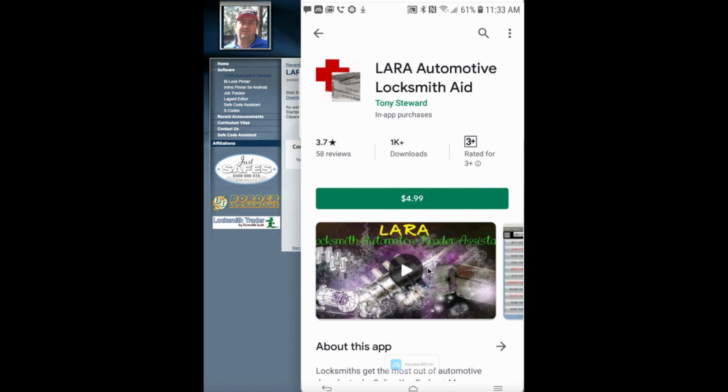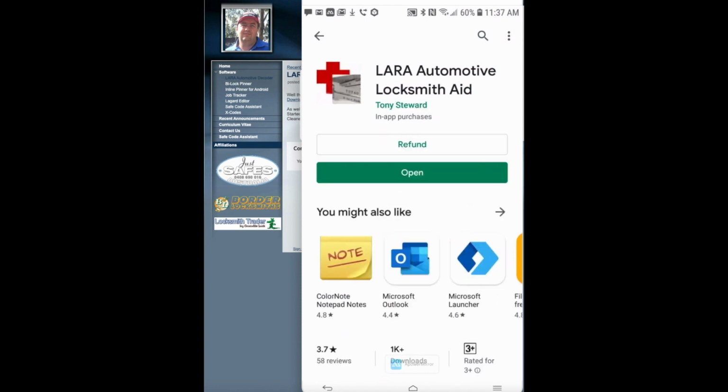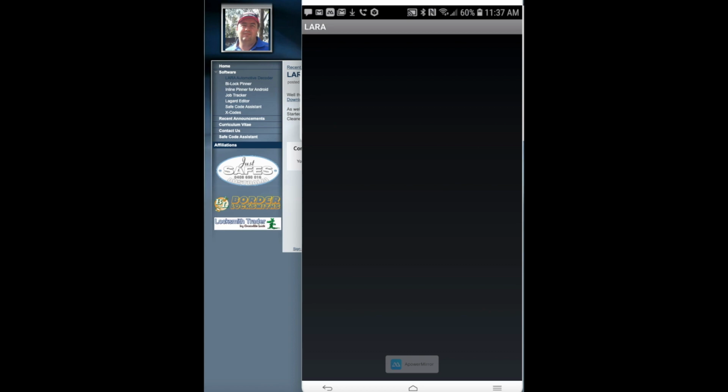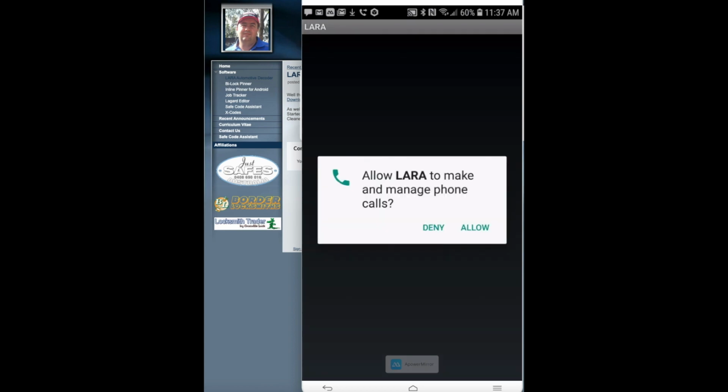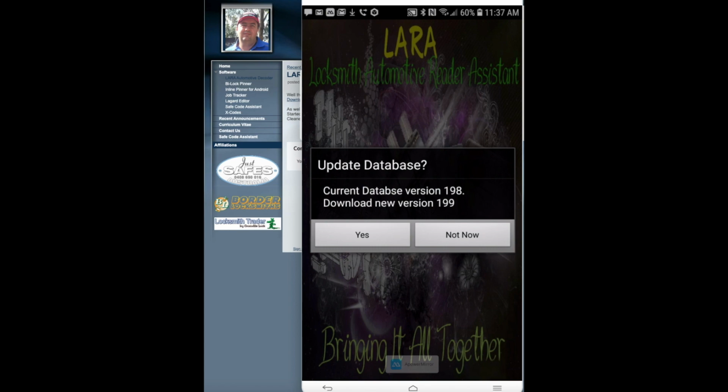Alright, so let's get into it. Here's the LARA Automotive Lock Aid. Alright, so there it is there. I'm going to start installing it. It's downloading. Hopefully that won't take too long. And we're done. Let's open it up and see what we got here. Open. I don't know why it wants to make phone calls. Use database. Current database. Download new version. Yes.